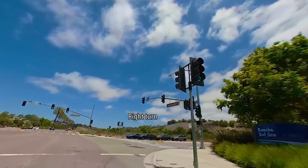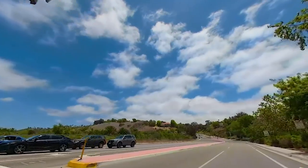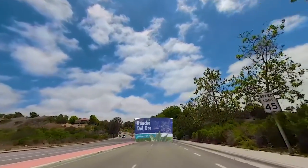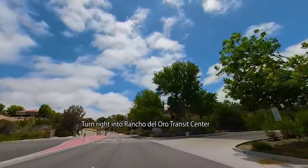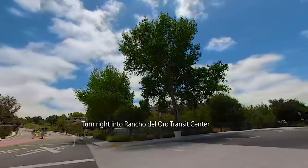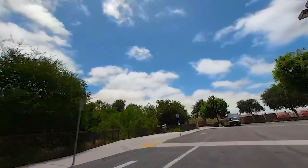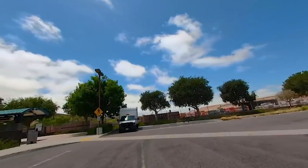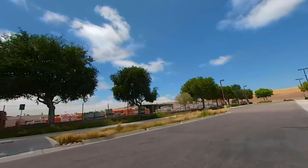Do not try to pull into these small driveways on the right. Go up to Rancho del Oro Road and make a right turn. You will find another drive ahead to the right here, which is safe for a bus to maneuver. Enter the park and ride, and park in the second bus stop.